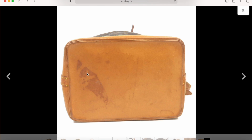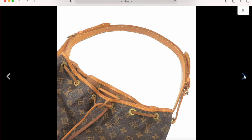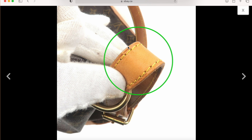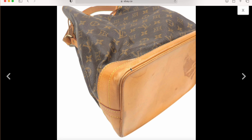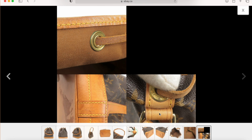Oh, I don't know if I could deal with that though. That's a little bit of a big water stain. No cracking really on the leather, so that's good. Oh, 2 little cracks there, but that's pretty minor. A little bit of damage there. And they're showing some pen marks there. They're very detailed, so that's good. This one looks like AR06, so the 6th week of 1994.